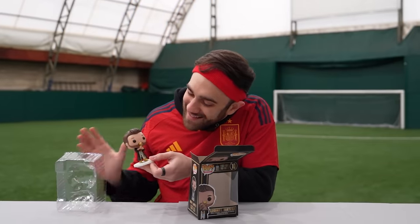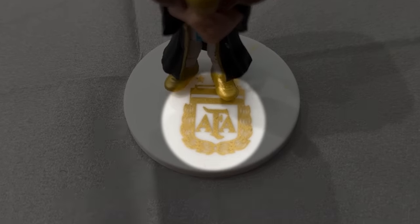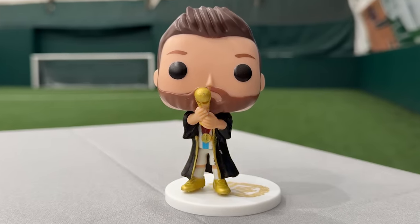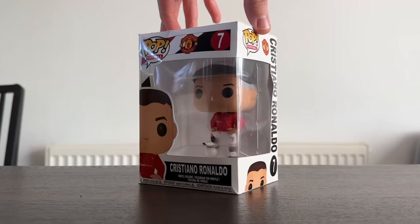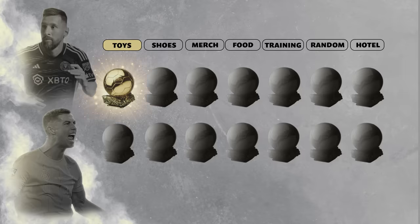This product is incredible. There is so much detail. You have the Argentina logo, everything is gold, because obviously he won the World Cup, and he's almost kissing it. Now let me show you Ronaldo's toy. This is what it was supposed to look like, but it didn't arrive on time. So that's the first point to Messi, I guess.